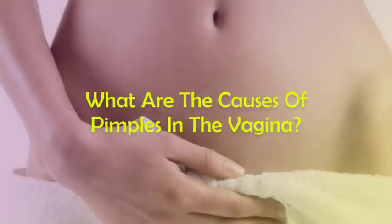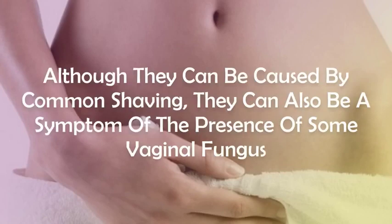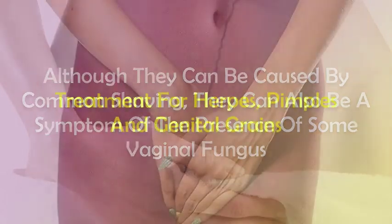What are the causes of pimples in the vagina? The pimples in the vagina are small pimples that usually appear on the vaginal lips and, although they can be caused by common shaving, they can also be a symptom of the presence of some vaginal fungus.